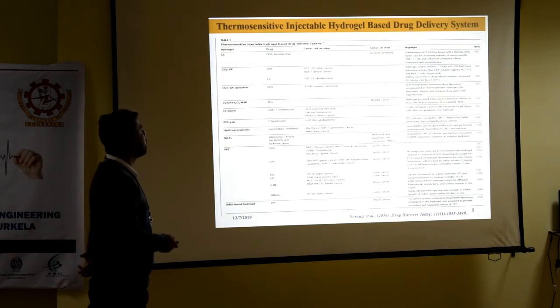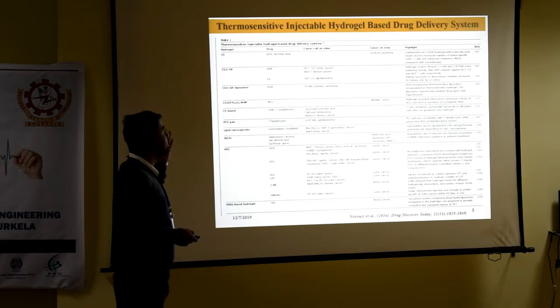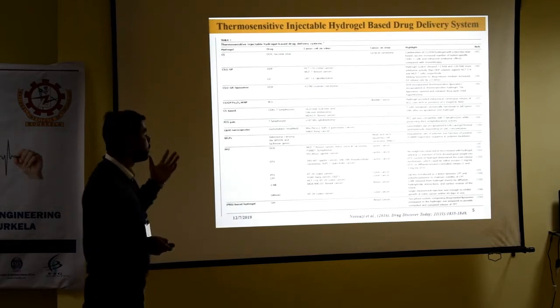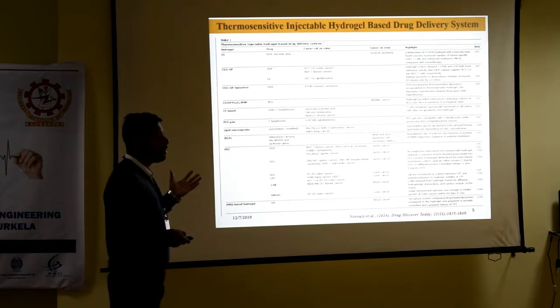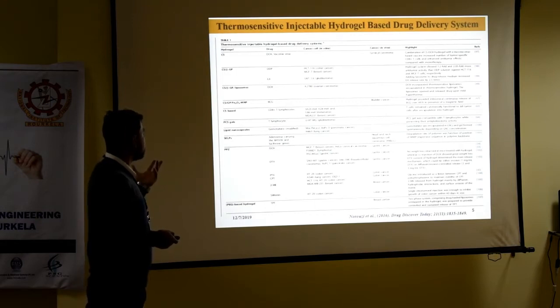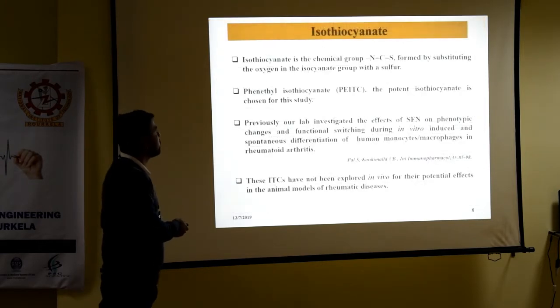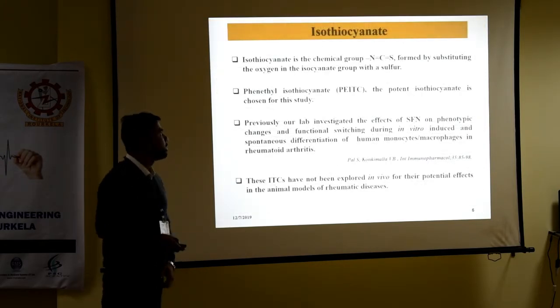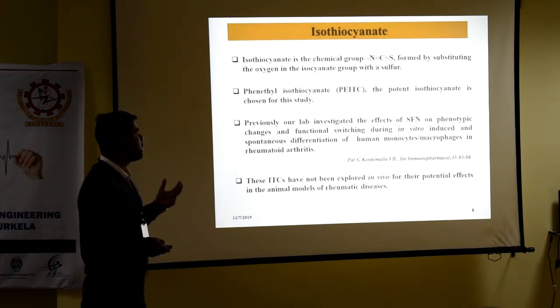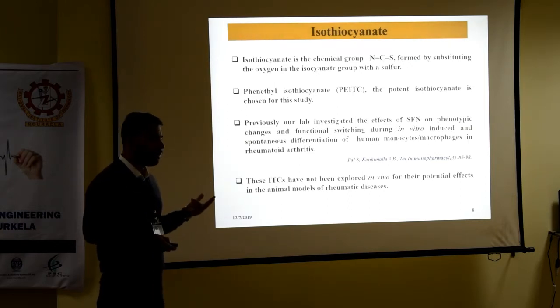These are the already reported injectable hydrogels, which are mainly used in anti-cancer activities. They use biodegradable polymers like chitosan, pluronics, and others, and hyaluronic acid as drug delivery devices. In this study, I use isothiocyanates. Isothiocyanates are natural compounds having the NCS group, and they are mainly found in cauliflower and broccoli.